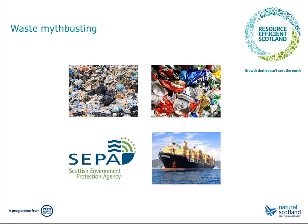A wide variety of myths surround waste and recycling. It is not true that it takes more energy to recycle an aluminium can than it does to make it from scratch. Recycling aluminium is 20 times more efficient than making it from the raw materials. All recyclable materials do not get sent to China, because it is illegal to transport waste abroad for landfill.